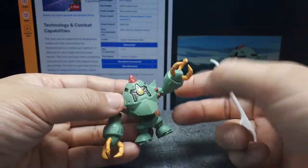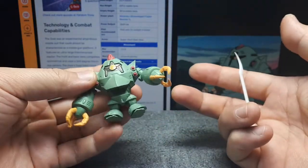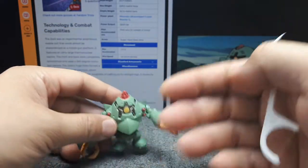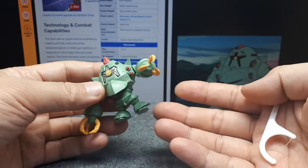So, very funky. It's just so cartoonish. When you look at other Gundams, they're so advanced looking. This is like a comic relief, you know?